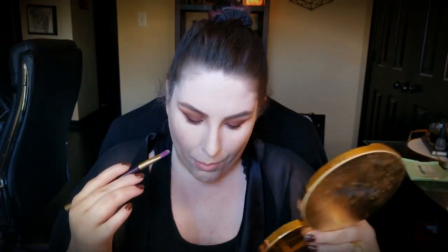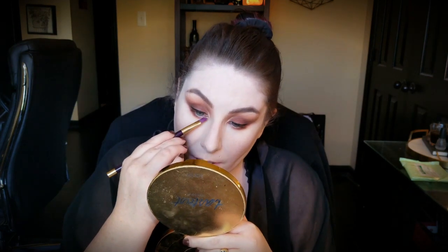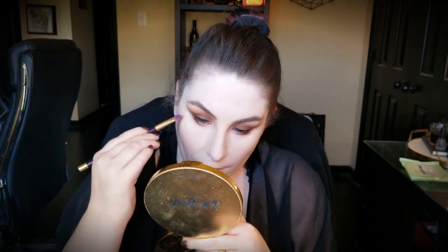Okay, I'm taking Primavera on the inner corner again, on the lower lash line this time, obviously, and just pulling it along, letting it fade out. That just really opens that eye right on up.